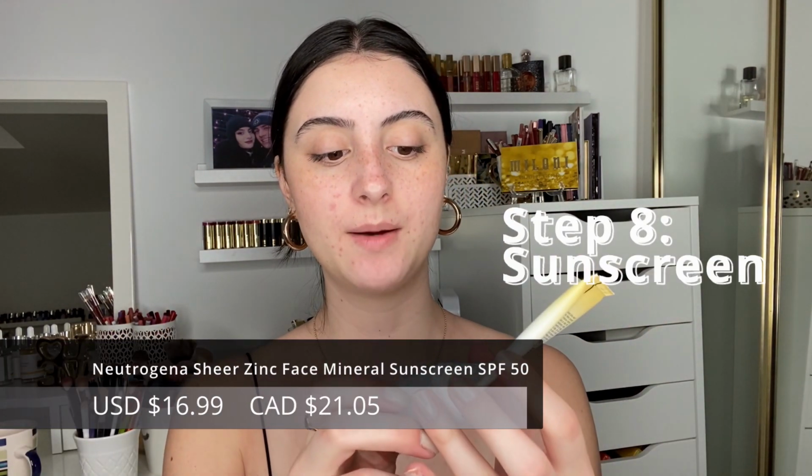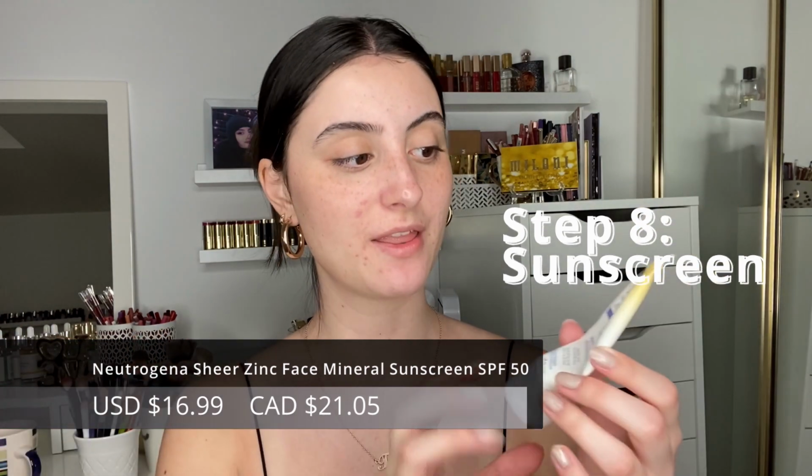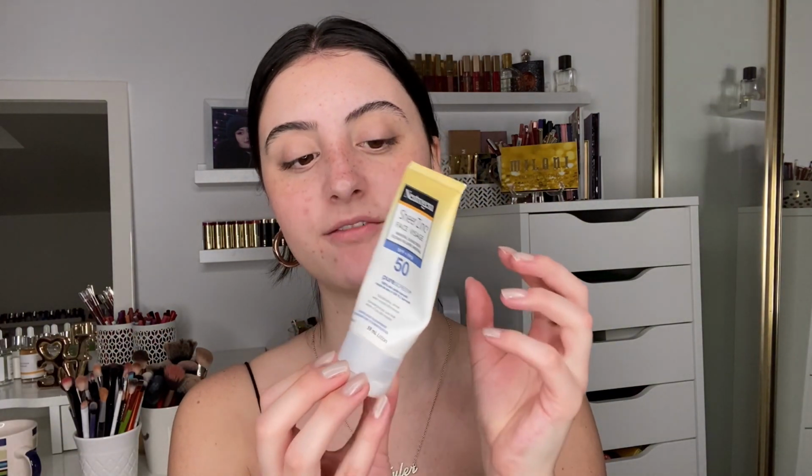And last but not least, probably the most important step in this whole routine, SPF. If you don't use SPF, you need one. This is honestly the best one I've ever used, the Neutrogena Sheer Zinc SPF 50. I'm obsessed with this. It's a mineral-based sunscreen and it's zinc oxide based. Zinc oxide is an amazing ingredient for redness, acne, scarring, any of that stuff. So I really like it. It's SPF 50, keep you nice and protected from the sun. It's hypoallergenic, oil-free, and water resistant up to 80 minutes.